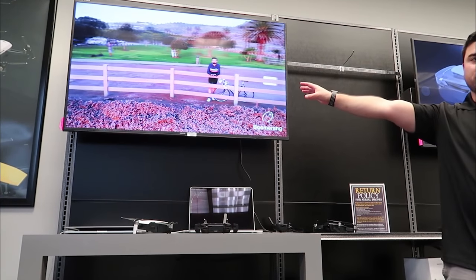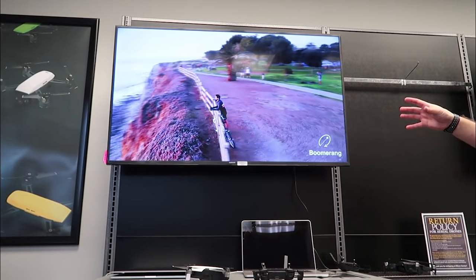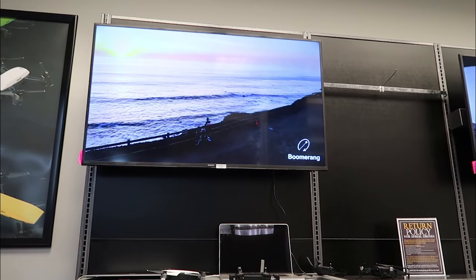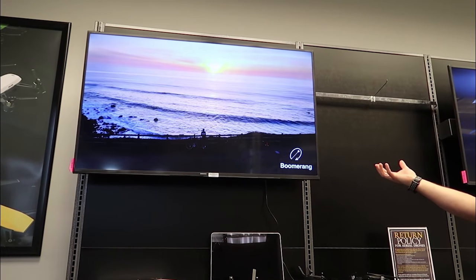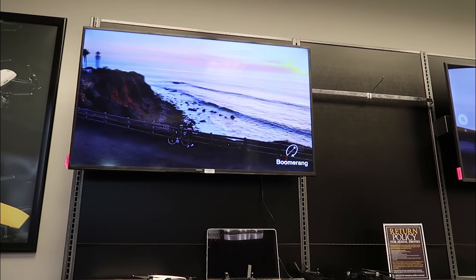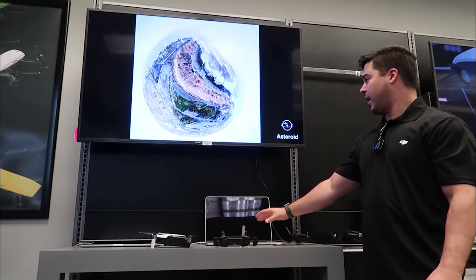So Boomerang, this is our director of North America. He's basically standing on a cliff or somewhere, and then it shows him and goes around to show exactly what he's looking at. Establishes you and that you're there. Shows what you're doing or what you want to show off, and then comes back around. And if you try to fly this manually, I can probably do this one in every 10 to 20 tries. And this is Asteroid.